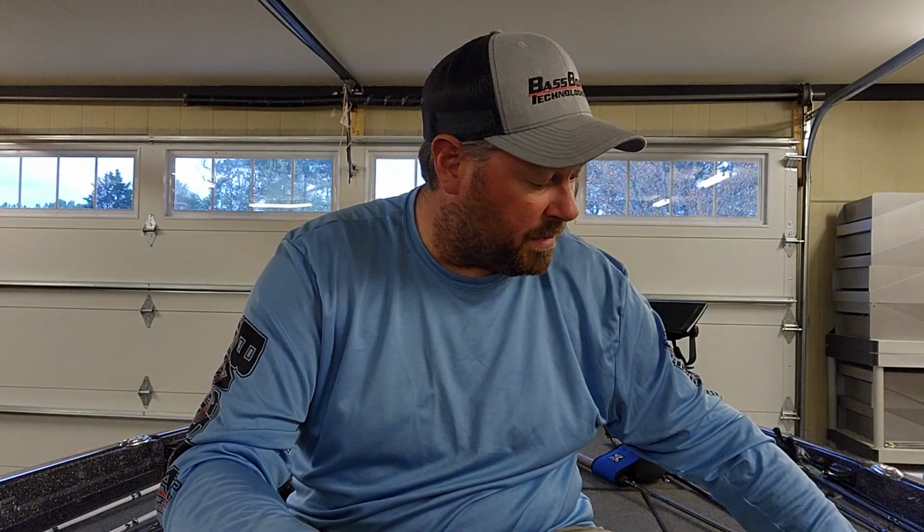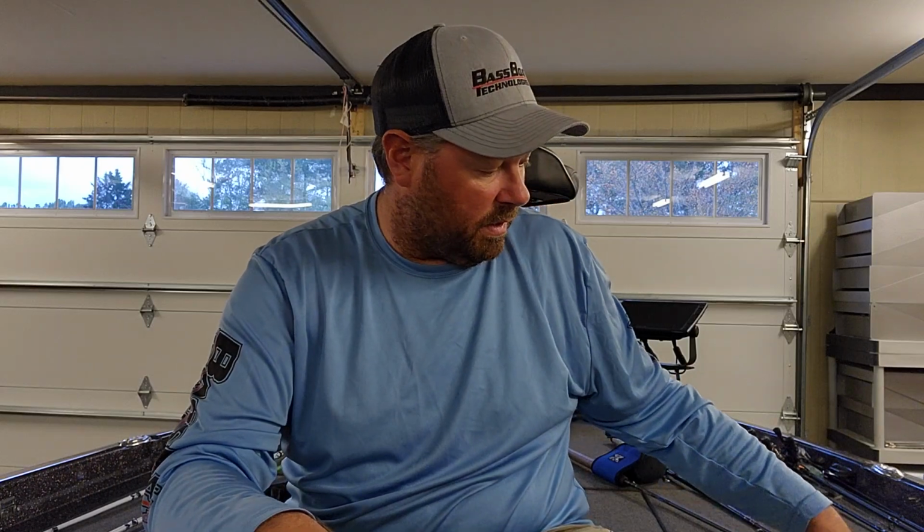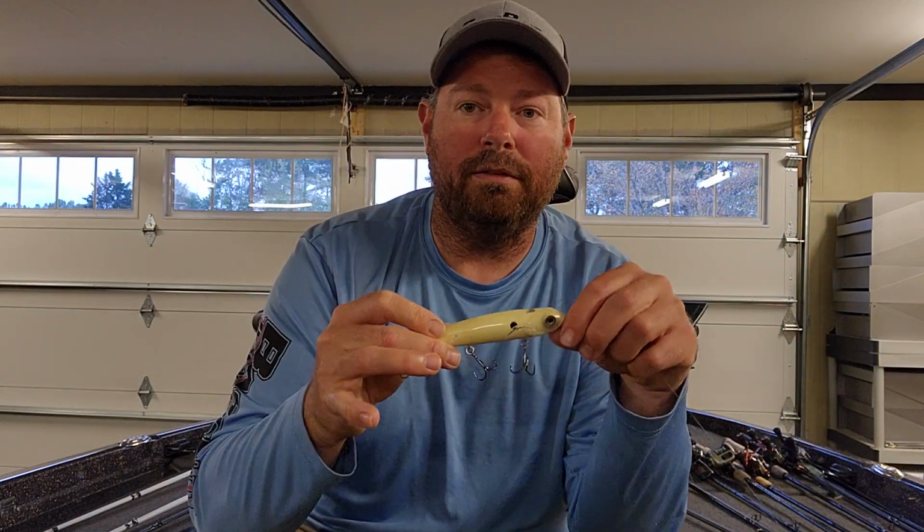So the opposite side of the spectrum is to go really large. And for that, you can call it 3 different names: the Vixen, a Tackle Nick Knocker, or Paycheck Baits, all of which were designed by the same person and are made exactly the same way, have the same rattles in them, have the same sound.